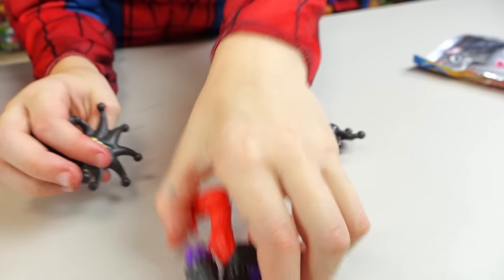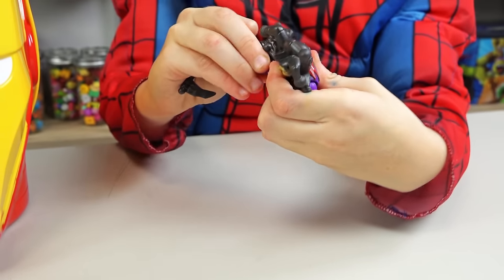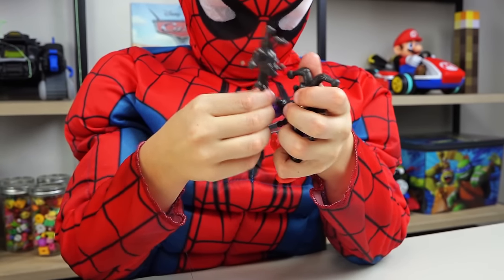Oh, what is this? Oh, it's that court jester again. We've gotten him before. Yeah, we did. Yeah, but he's really cool looking. I've never got this guy before. Well, you can take him with you, Spider-Man.